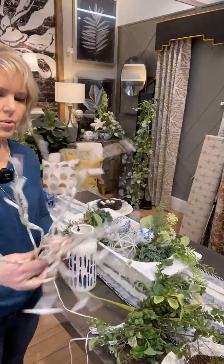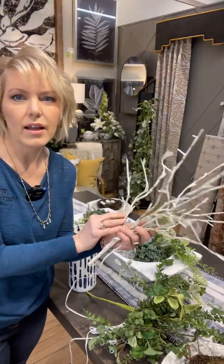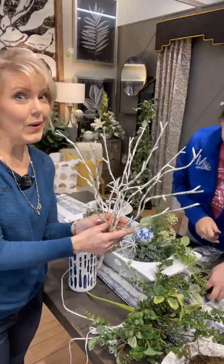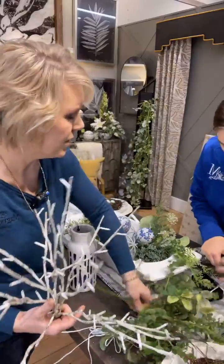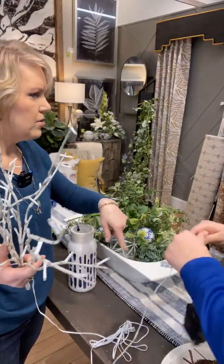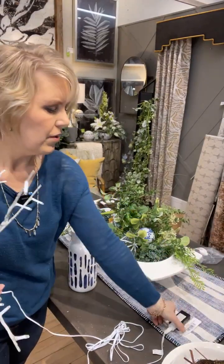I'm going to design 2 looks today with lit branches. I think you all love lit branches. We've been selling them, and I think we've sold them and reordered them and sold them and reordered them. But check this out. Let me show this quick. We have one for each.